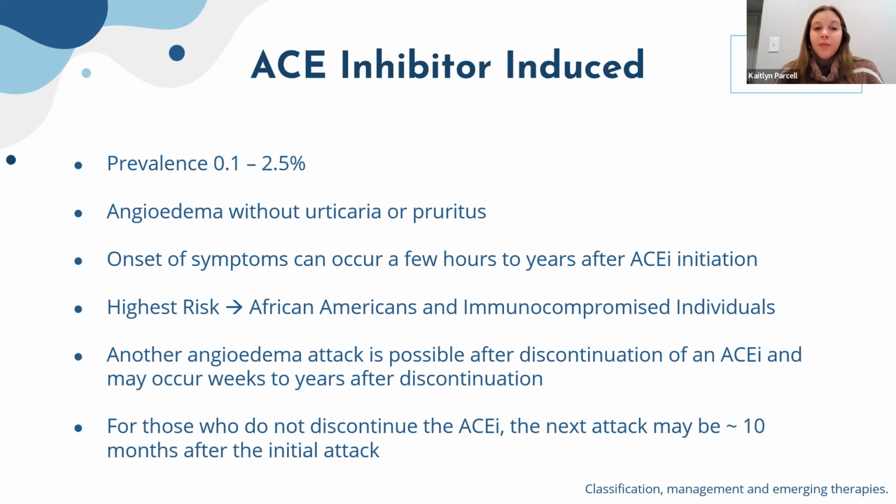There are a couple patient populations that are at a higher risk, and that is African Americans and immunocompromised individuals. And the African American risk, like I said, is believed to be due to a genetic polymorphism, and immunocompromised would make sense because that C1 inhibitor is a part of our immune system. So there may be something with that as well.